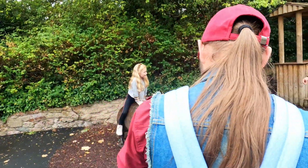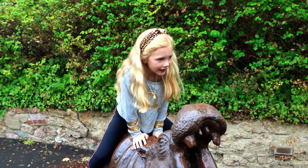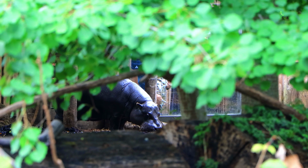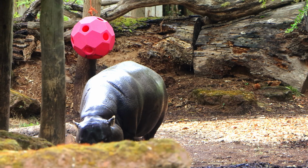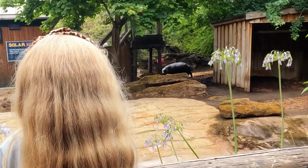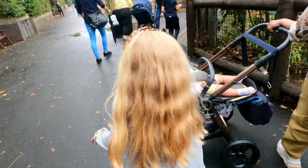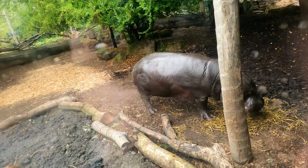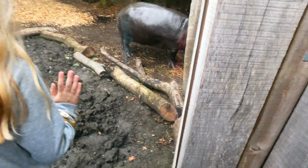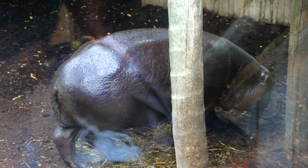I found one. A fake one. But let's see if we can find the real pygmy hippos. I'm riding it. Riding Pumba? No, that's not Pumba, that's a hippo. Oh, well, guys, I found one. He's quite far away. So let's go around to the other side to get a closer look. It looks so rubbery, doesn't it? One of the most dangerous animals in the world, aren't they? The pygmy hippos.